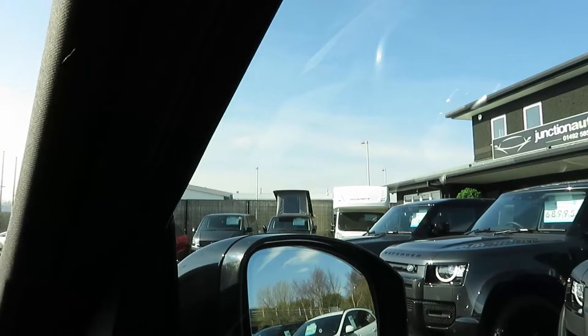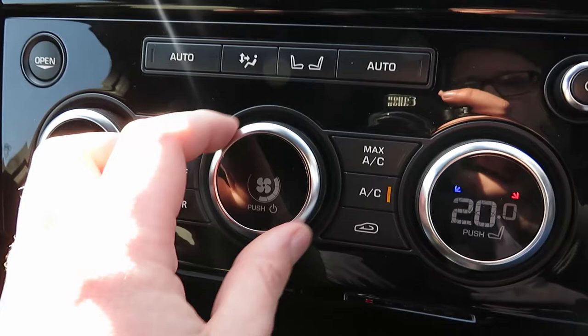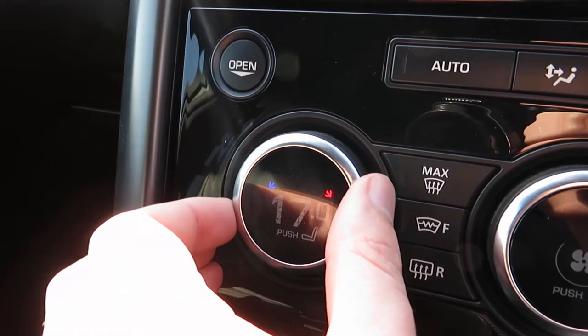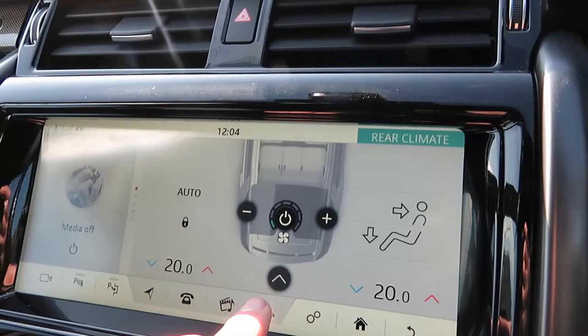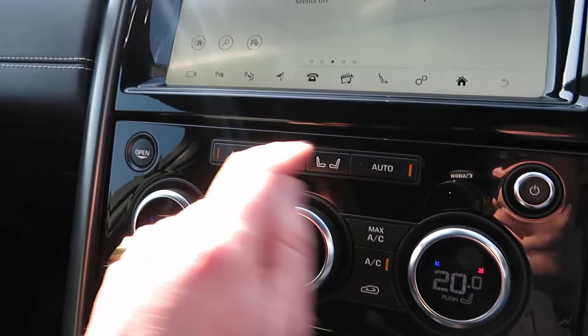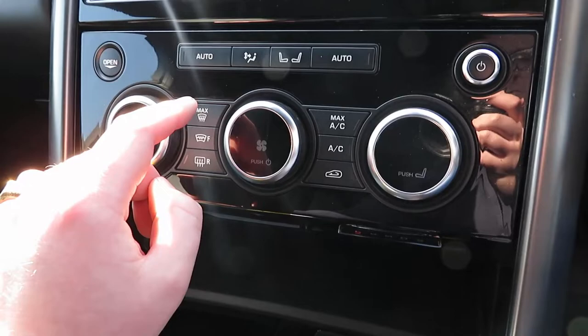Dual zone automatic climate control. Fan speed. Individual temperatures for both sides. Zone options. Rear climate control. One-touch automatic for both sides. Max front defrost, rear defrost, max AC, AC on and off, recycling, off altogether. And your heated and ventilated seats.